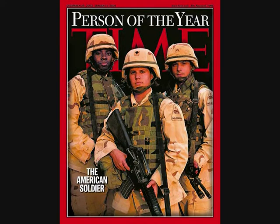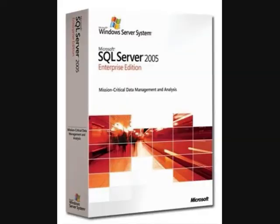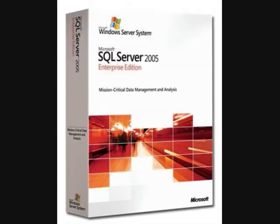So because she said that she worked on Journal Finder, I asked how the library is able to manage such a large amount of information. And what they use is called SQL Server 2005. And SQL is a relational model database server that manages data and includes several functions. One in particular is known as a DMV, and that stands for Dynamic Management View, and that makes sure that the system is working as best it should.